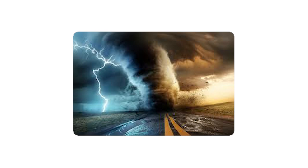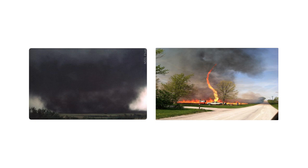So here's the question. Which tornado shape do you think is the scariest? The mile-wide wedge or the fire tornado of nightmares?